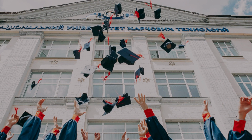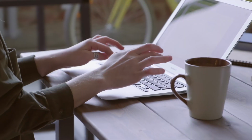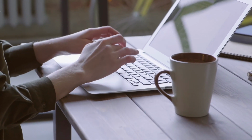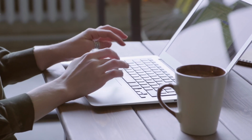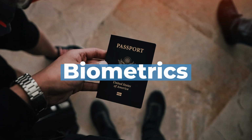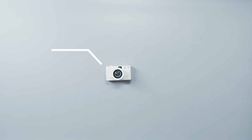Schools will send students a reference number called a confirmation of acceptance for studies with the offer of admission. According to the UK government, students need to provide this number on their student visa application. Once a student has submitted their online visa application, the next step is to book a biometrics appointment. Students can obtain their biometrics by making an appointment at the Visa Application Center.